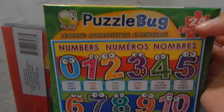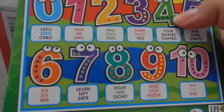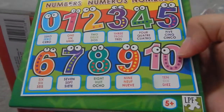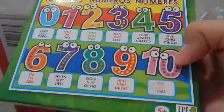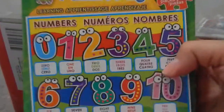Same with the numbers puzzle. The numbers puzzle is also in English, Spanish, and French. And if you notice, each number has the corresponding number of dots. So the number 4 has 4 dots, the number 10 has 10 dots. And I loved how accurate it was. Even the 1 has 1 dot, and then the 10 has 10 dots when it got to 10. His curriculum only goes up to number 10. It doesn't go to 12, even though it's a 12-month curriculum. So that's how perfectly this can correspond to his homeschool curriculum. So could not pass that up for that reason.